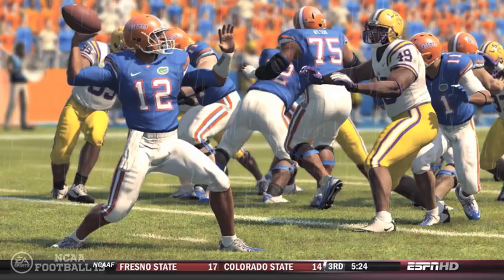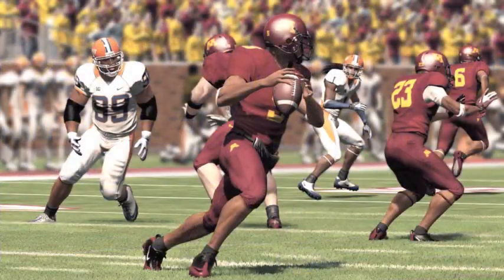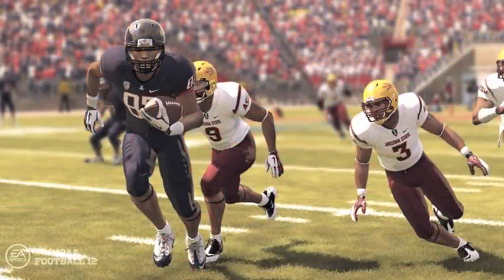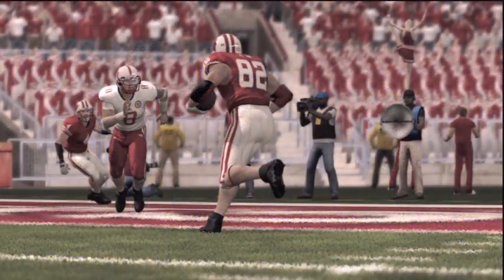So next is the rule changes. So if you haven't heard, the NCAA this year is mirroring what the NFL did, and they're moving their kickoff up 5 yards. But that's not where the rule changes end. Another thing they're doing is now for touchbacks, all touchbacks will now start out on the 25-yard line instead of 20. So that could be pretty big.